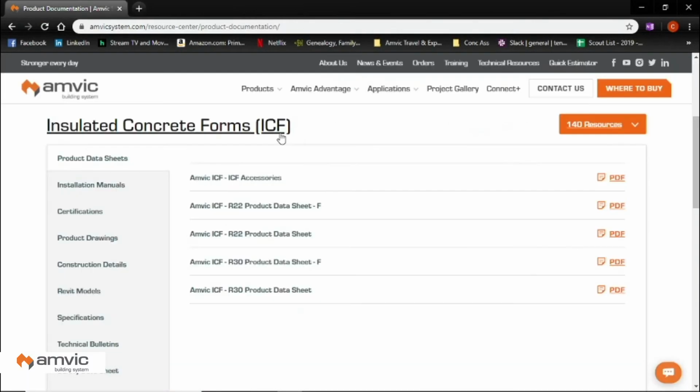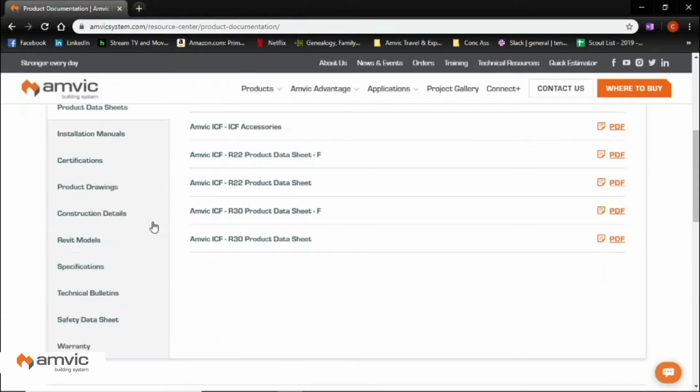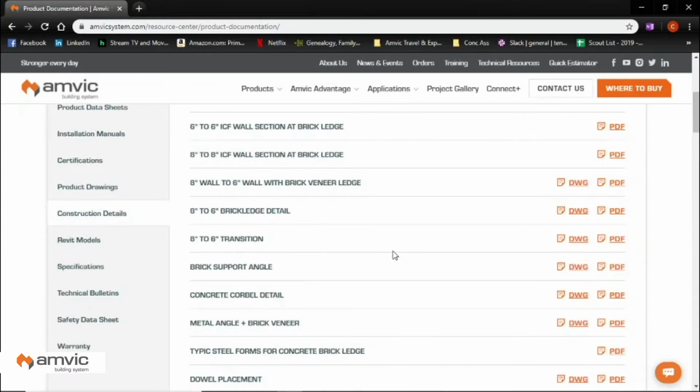What we were specifically looking for was a cross section of a wall with a brick ledge. So you can come down here, and that's going to be in construction details. You can find these details in DWG or PDF. If you're an architect or a designer out there and you want to drop some of these details on your print, by all means, go download them, put them in there. On that note, we also have Revit models.